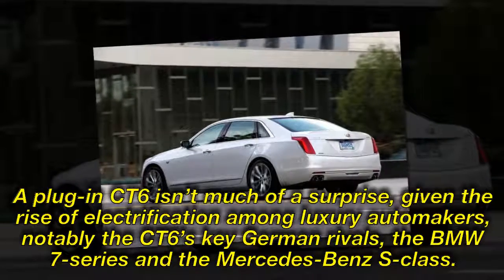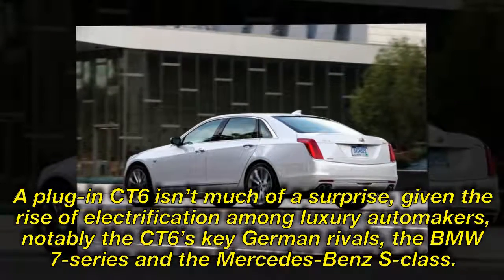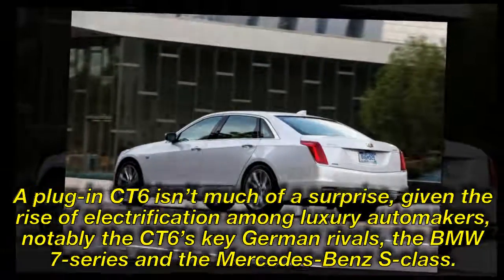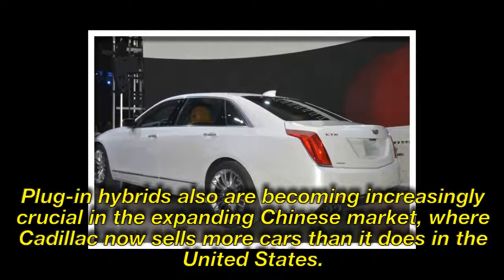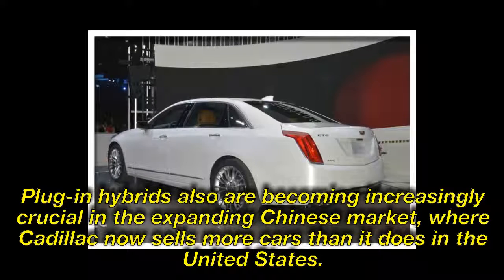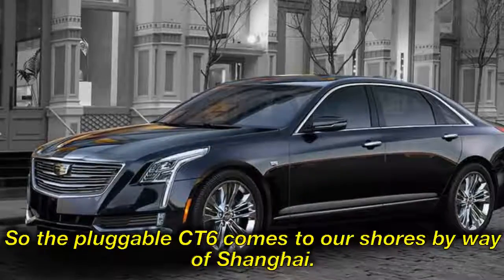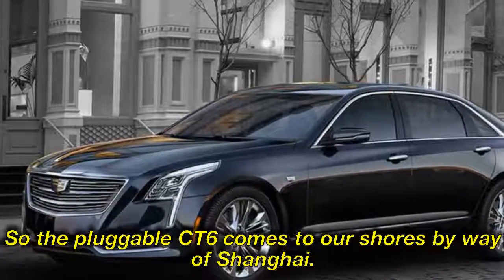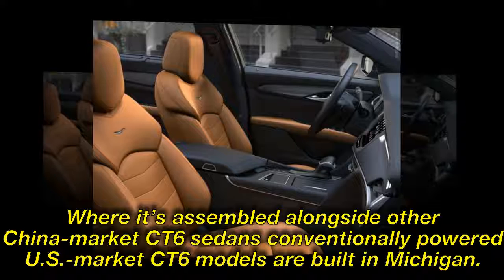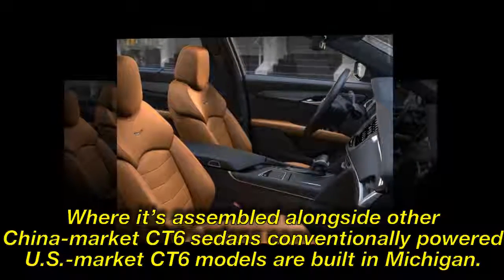A plug-in CT6 isn't much of a surprise, given the rise of electrification among luxury automakers, notably the CT6's key German rivals, the BMW 7 Series and the Mercedes-Benz S-Class. Plug-in hybrids also are becoming increasingly crucial in the expanding Chinese market, where Cadillac now sells more cars than it does in the United States. So the pluggable CT6 comes to our shores by way of Shanghai, where it's assembled alongside other China market CT6 sedans. Conventionally powered US market CT6 models are built in Michigan.